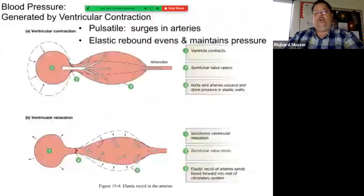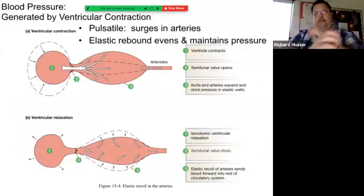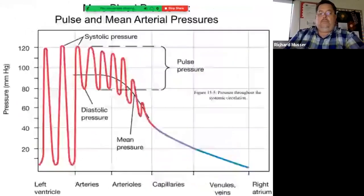As I mentioned before, you can feel your pulse. That is the heart contracting and then causing the arteries to expand and then like the balloon push, and we come back down. So when you feel your pulse, you're feeling slightly after your heart contracted, the ventricles of your heart contract, particularly the left ventricle. You can use this to help measure blood pressure.